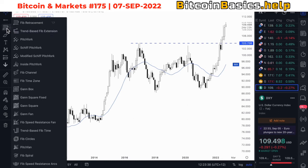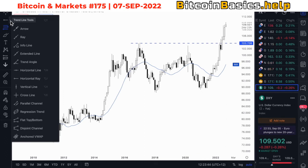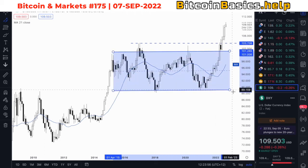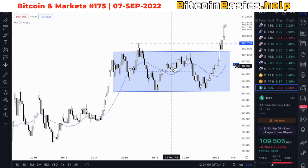The dollar is the king, basically. There's no other way. So if you look here, the dollar was trading in here, and you're waiting for it to break out or break down of this parallel channel. Trading inside this is really, really difficult, because if the dollar is going up, then commodities tend to go down, and vice versa.